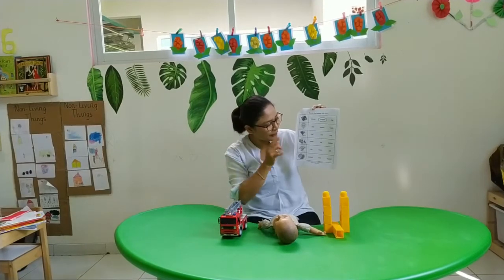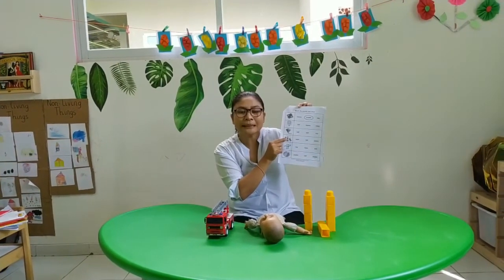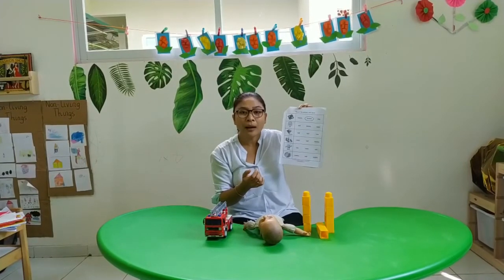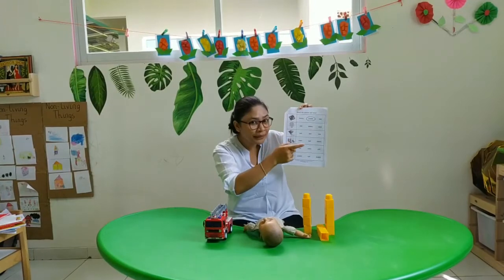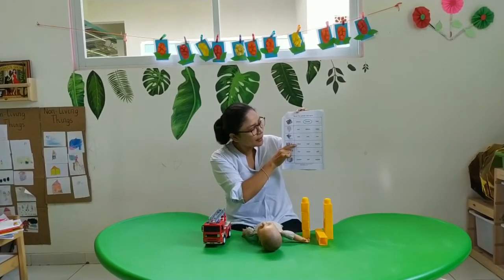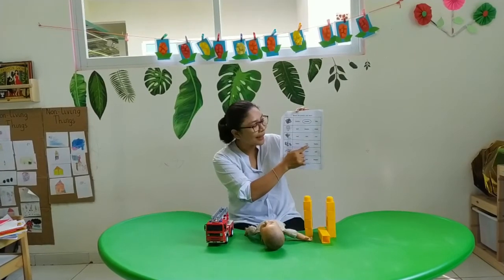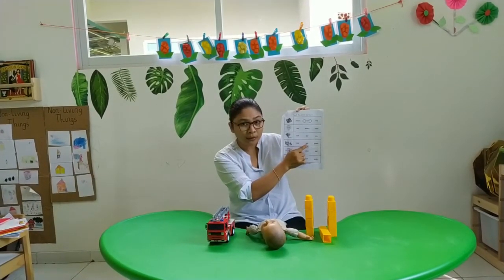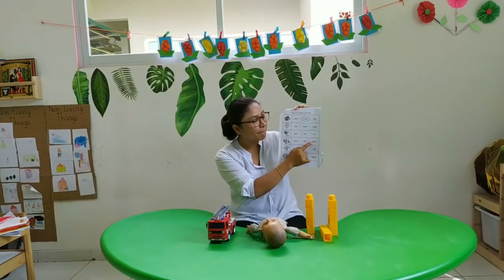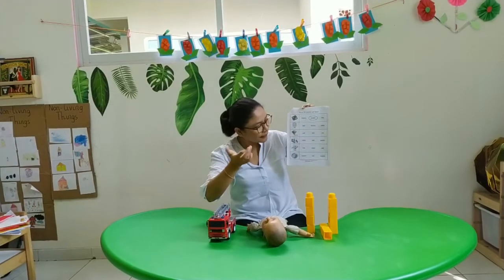All right. Next one. These are, just like my toy, blocks. Blocks. Blocks start with letter sound b, b, b. Okay? B. Down, big tummy. Find a word that starts with letter sound b. Is this letter sound b? No. Is this letter sound b? Yes, but this one is ball. Circle this word. Okay? Next one.